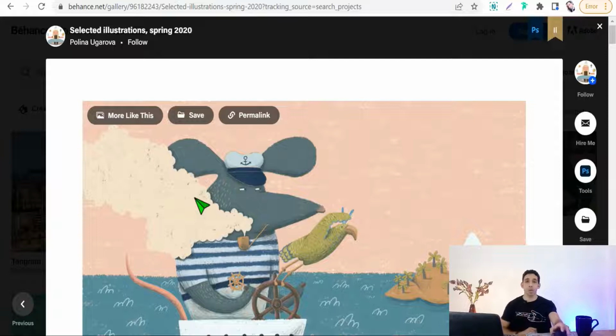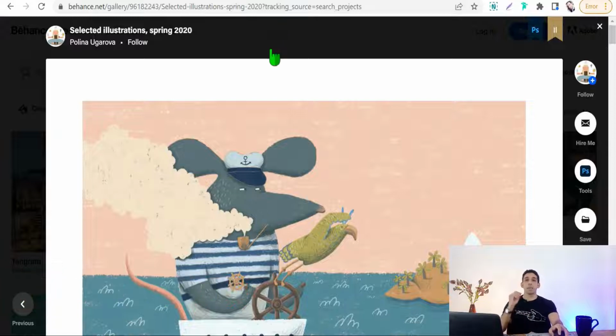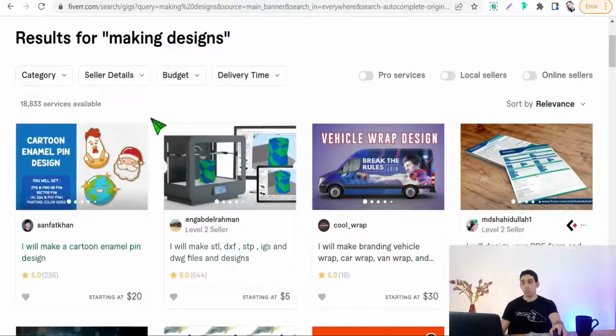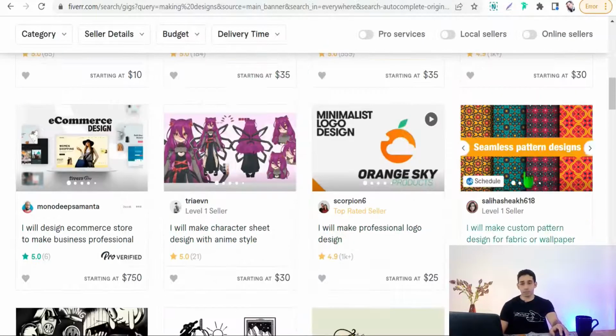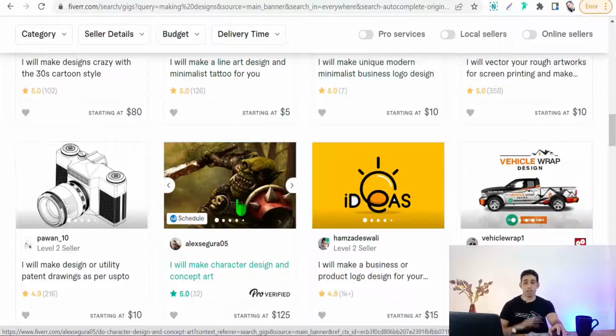freelancer. And way number four is working as a freelancer on freelancing platforms like Fiverr, PeoplePerHour, Upwork, Legit, and so on, to provide the service of creating beautiful designs. As you see, here you will find a lot of people who provide these services, like seamless pattern designs, t-shirt vector designs, and so on. Therefore you can use your Redbubble portfolio as a sample and show off your skills, your professionalism and the quality of your designs and your work. So number four is working as a freelancer on a freelancing platform.